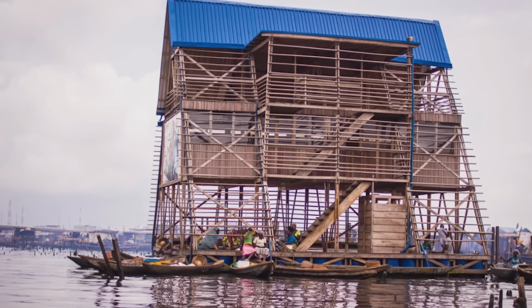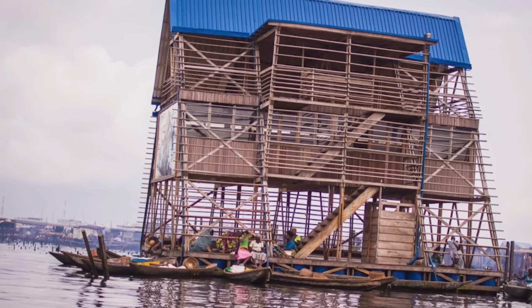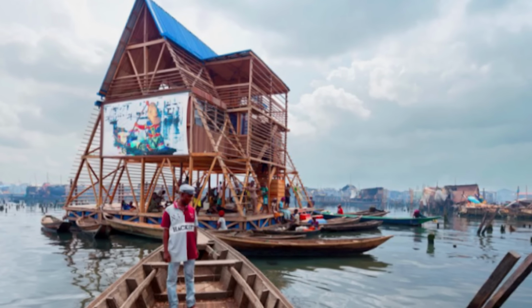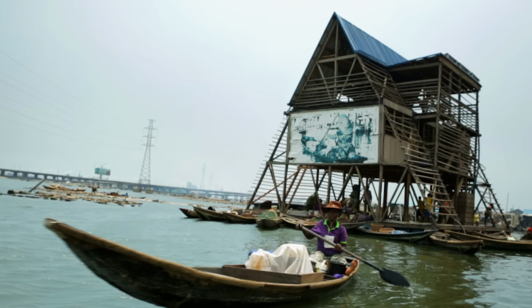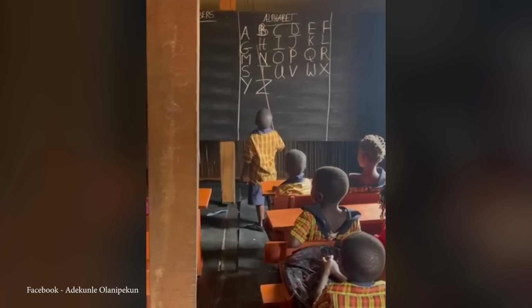The design of the floating school was characterized by its utilization of local materials such as bamboo, timber, and recycled resources, reflecting the cultural context and architectural vernacular of the community. The structure features a triangular A-frame section with versatile spaces, including classrooms on the second tier, a playground below, and an open-air classroom on the roof.